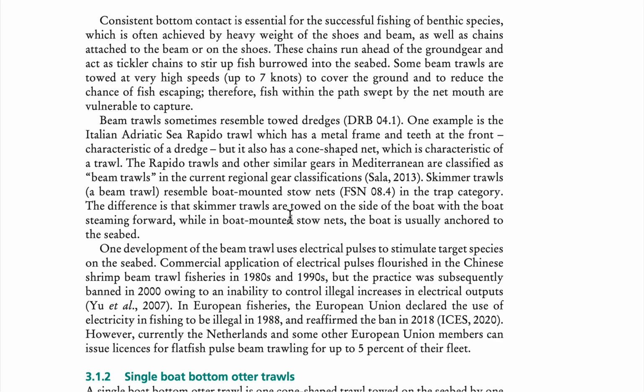Consistent bottom contact is essential for the successful fishing of benthic species, which is often achieved by the heavy weight of the shoes and beam, as well as chains attached to the beam or on the shoes. These chains run ahead of the ground gear and act as tickler chains to steer up fish burrowed into the seabed. Some beam trawls are towed at very high speeds, up to 7 knots, to cover the ground and to reduce the chance of fish escaping. Therefore, fish within the path swept by the net mouth are vulnerable to capture.